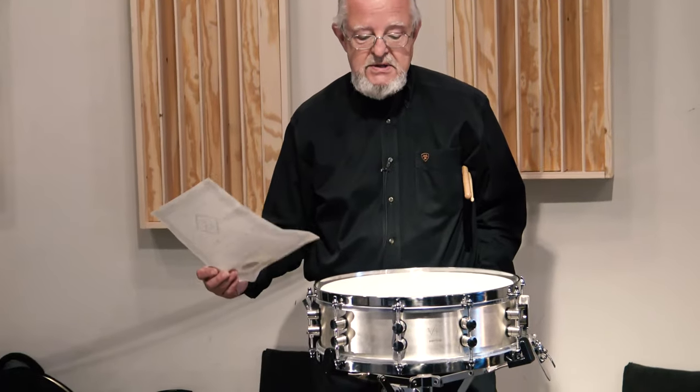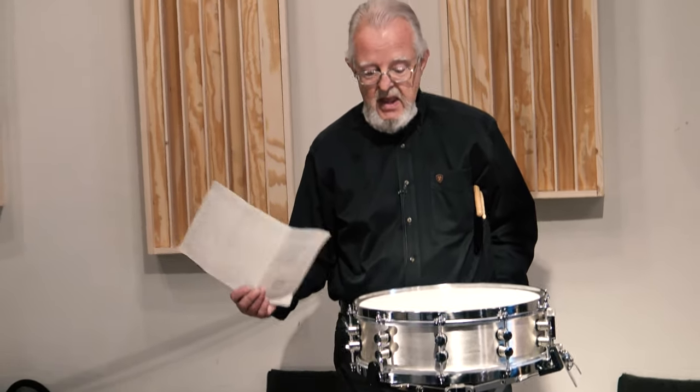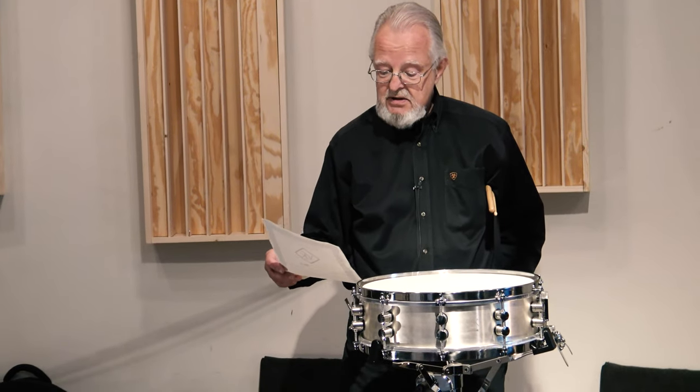Hey, I got a beautiful drum here. This is a drum made by Alan Van Cleef over in the UK. He does wonderful, wonderful work, and this is a very, very limited edition drum. It is a 4.5 by 14, and this is a 1.5 millimeter solid sterling silver shell. Just incredible. And that shell has got a lifetime warranty on it.